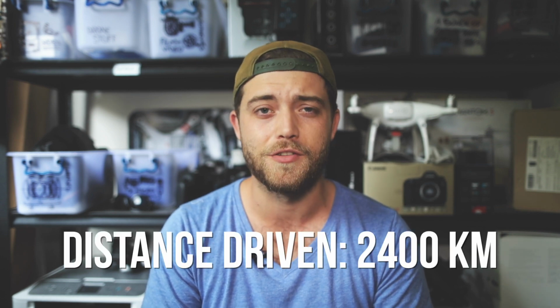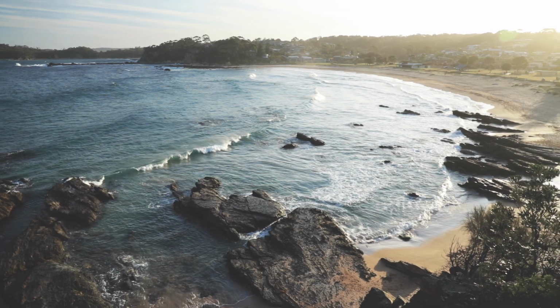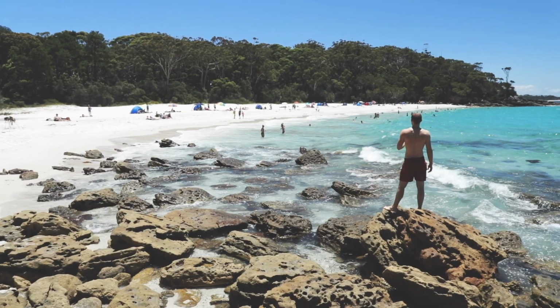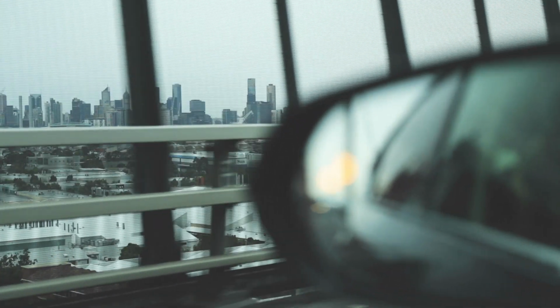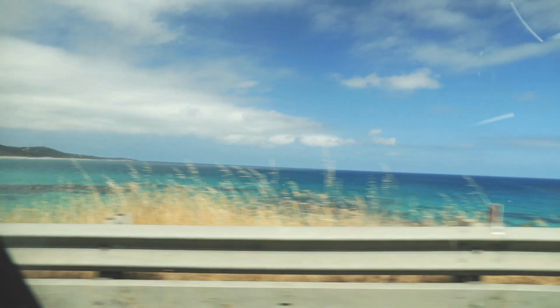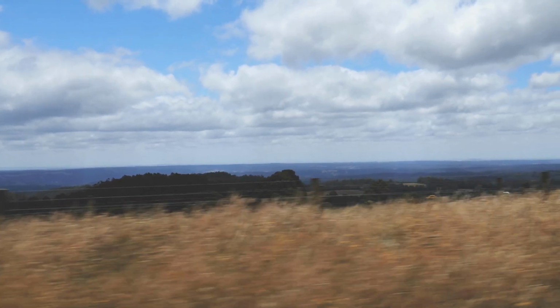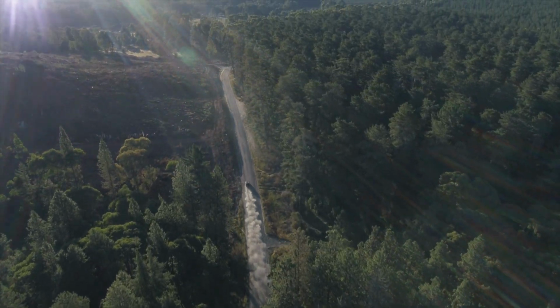Let's talk about distance. We actually took that car on 2,400 kilometers return. So we did Sydney, we drove along the coast, Malua Bay, Hymes Beach, all that stuff. We drove it all the way to Melbourne. Then from Melbourne, we drove it to Torquay, started the Great Ocean Road to Warrnambool, then back to Melbourne for some partying, and then from Melbourne to Laurel Hill, back to Sydney. So that's 2,400 kilometers approximately.